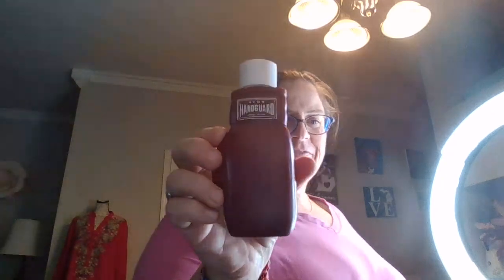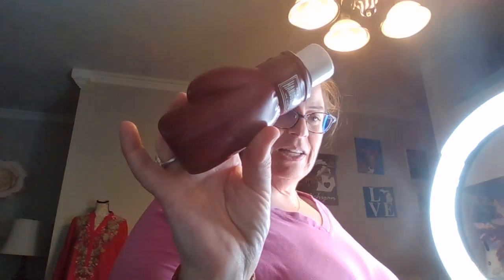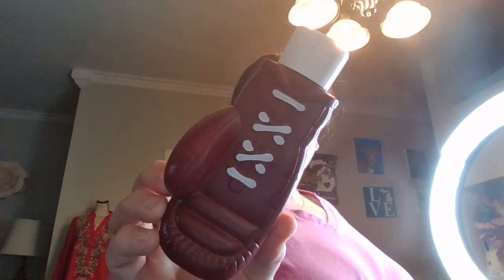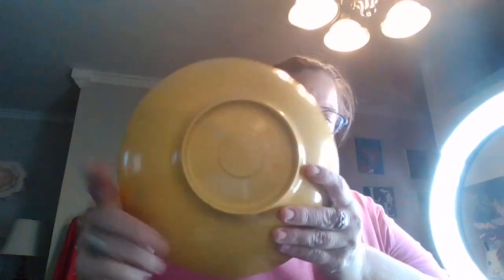I found these Avon boxing glove. They're still full. This is hand lotion, and this other one is hair trainer, which I'm guessing is hair gel. And then I also found this bowl, Holiday by Kenro. This was, I think, $4.49. It goes for about $20.